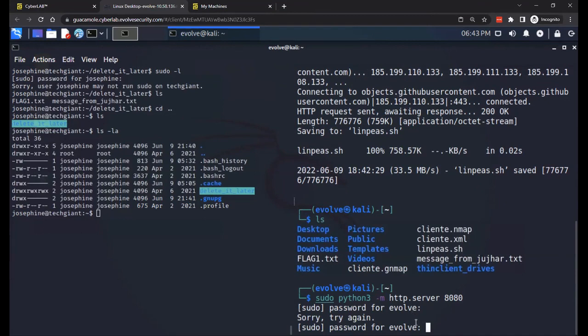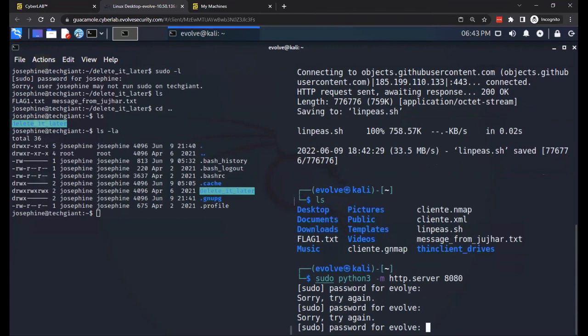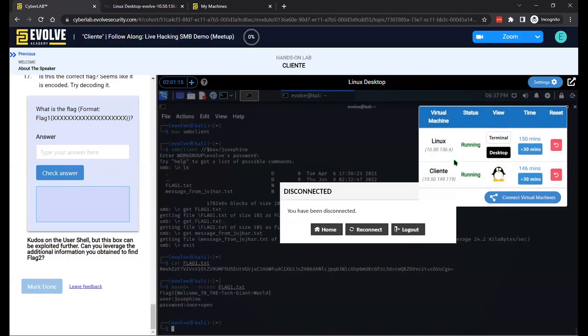Okay, perfect. If I could type the password properly, that would help. Okay, so this PC here, this box I should say, is now hosting all these files. So I can go ahead and grab the IP of that. It's 136.6.